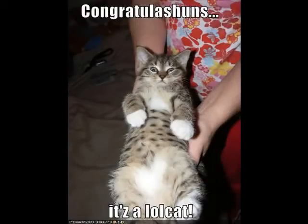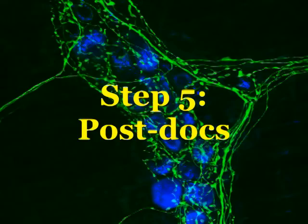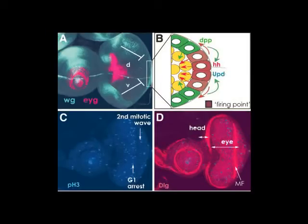Congratulations if you passed. You are now a PhD. People will have to call you doctor, and your long road is over. No, wait. Actually, you're now ready to start. Step 5. Postdocs. You've hopefully published a few results that are meaningful. Put together your CV and start hunting for postdoc positions.